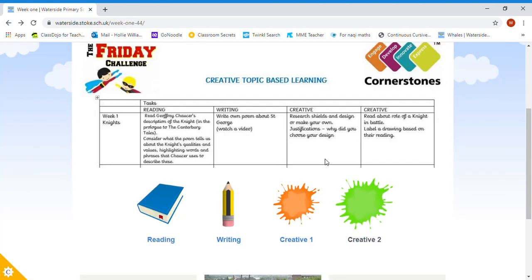And then you've got your 2 creative tasks. So the first creative task is to research shields and design your own. Then you need to justify, so you need to say, why did you choose your design? What does it represent? What does it mean to you?